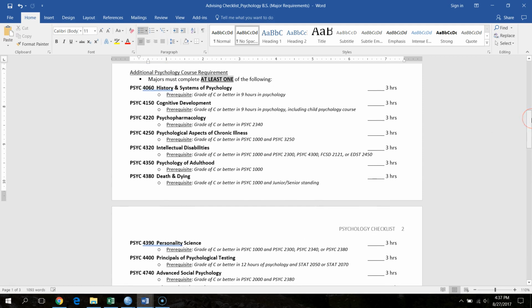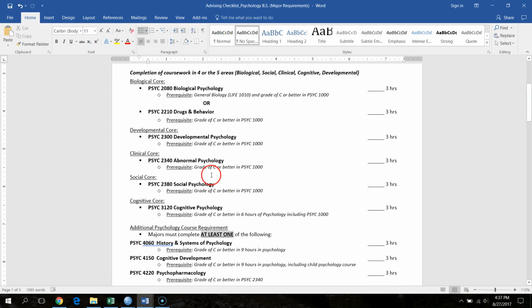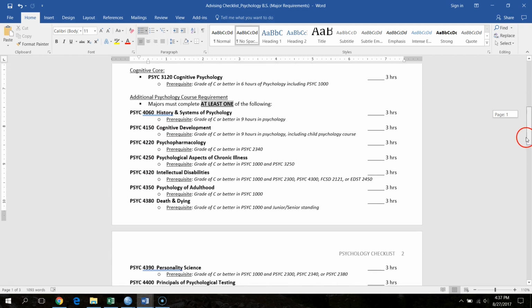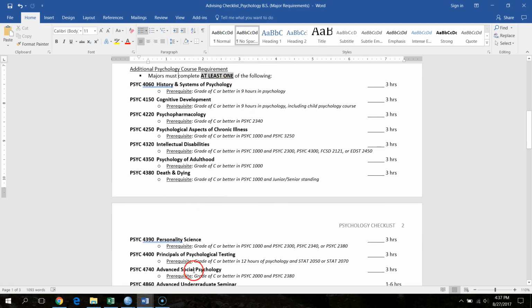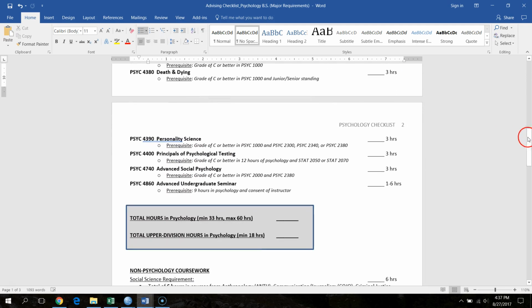So again, as you're putting together your schedule and thinking about courses that you may want to take in the future, be sure to take a look at the prerequisites to make sure that you're getting those courses out of the way. So in addition to general biology and research methods, 4 of the 5 areas in your primary cores, and then 1 additional course from your capstone. Okay, as long as you have those checked off, then all you need to do is work on your total hours in psychology, a minimum of 33, and a total upper division courses, a minimum of 18.